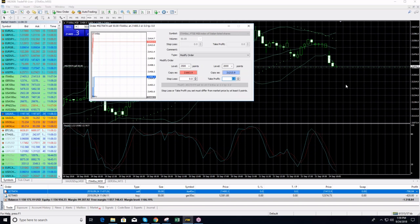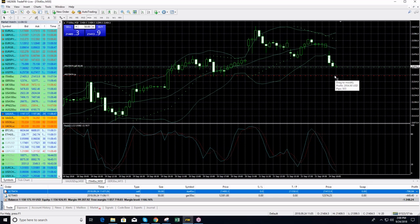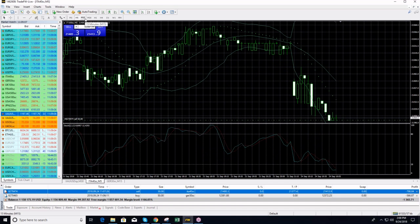It is currently at 21,413, and I believe it will go down until 21,350. It's not much what we are aiming for. This is the level I'm looking for, and here I'm aiming for a profit of around $1,300. Let's see how fast we will get there.